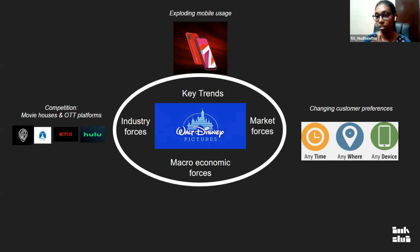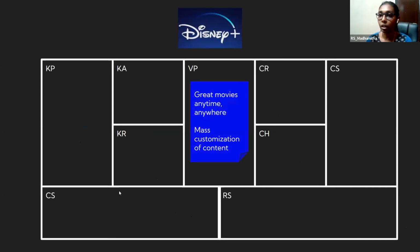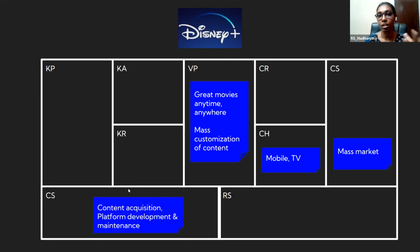There was competition from OTT platforms. So this was the changing landscape for Walt Disney Pictures, which led to Disney Plus, the OTT platform from Disney. The value proposition they offered here is great movies anytime, anywhere. And there was mass customization of content, which led to a lot of customer segments which were previously not part of Walt Disney Pictures. There was a broader customer base for Disney Plus. So analyzing this led to Disney Plus. External forces led to Disney Plus.